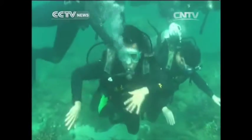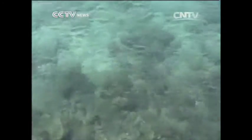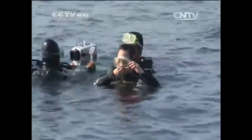But even without the snacks, you can still spot all sorts of marine life everywhere you look. I guess it all makes sense then, that with such great underwater visibility and an abundance of coral reefs, this place has been called a scuba diver's heaven. You can even get a cameraman to capture your every move.